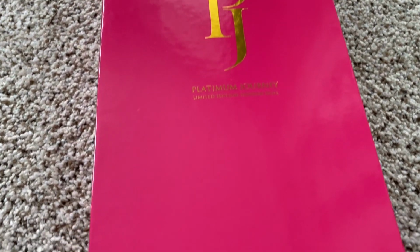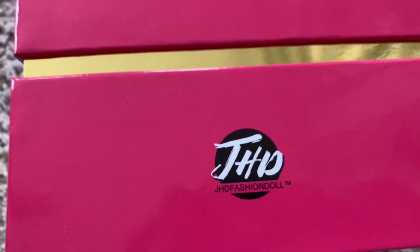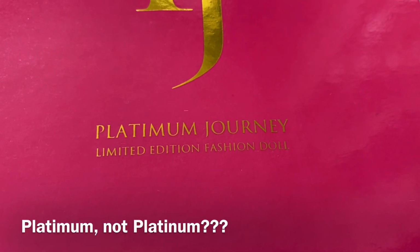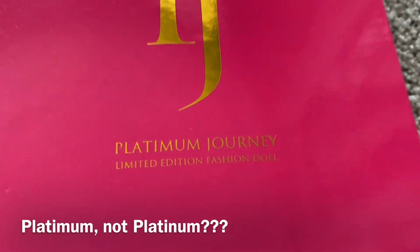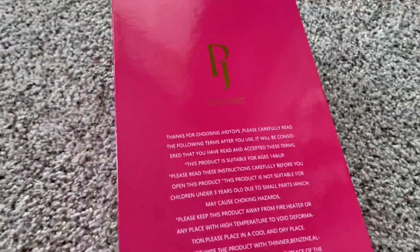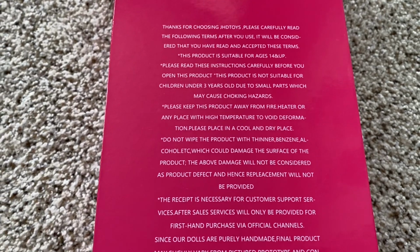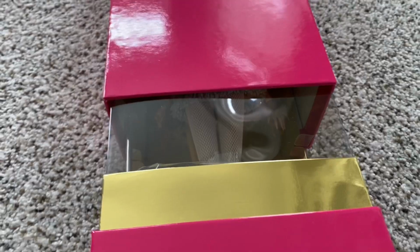She came in this beautiful, bright fuchsia box, and then I noticed that instead of Platinum Journey, it's misspelled. Note to JHD Toys, you can hire me to proofread and spell check for you anytime. Instead of imaginatively describing the doll and her journey, the back of the box is really just a bunch of contractual terms. It's fine, let's open her up.